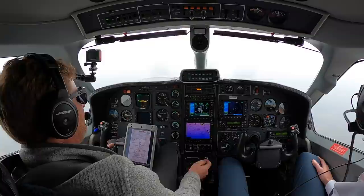There we go, now our whole approach is all set up on our GPS. We got some light precip on the windows, as you can see there. Back into the gloom we go. I thought we got out of this stuff yesterday. Yeah, I know. Big front pushed through last night.